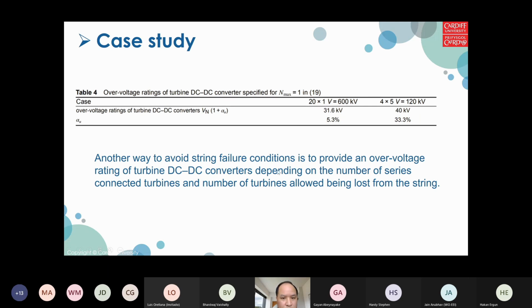So for this ratio, if we increase this voltage number, it's not 10%, this is 40, 100. Okay, yes. For each one, each wind turbine is 4x5, and the DC voltage is fixed at 120, and initially the wind turbine is 30 kilovolts.